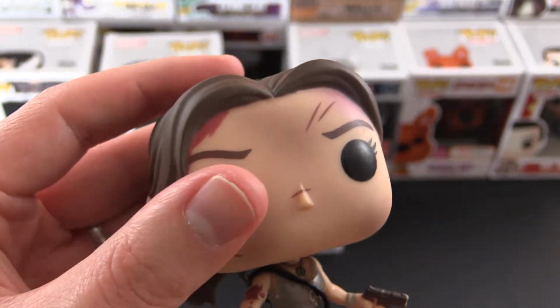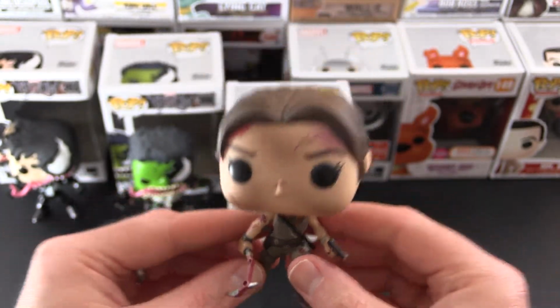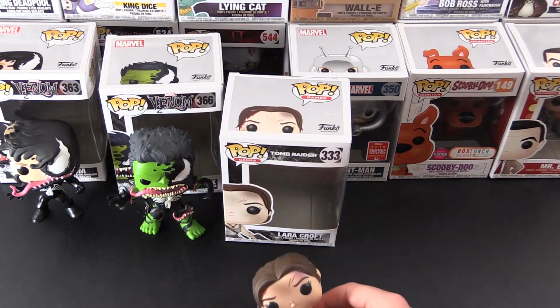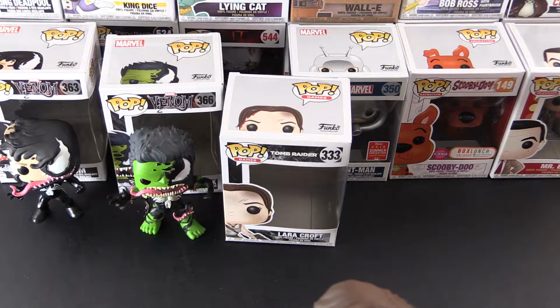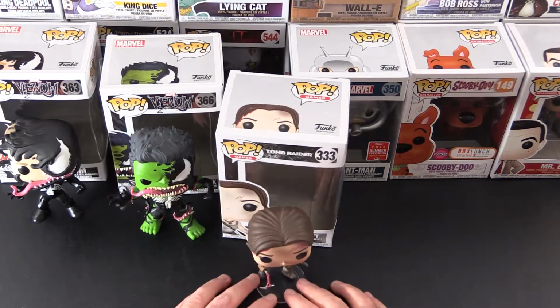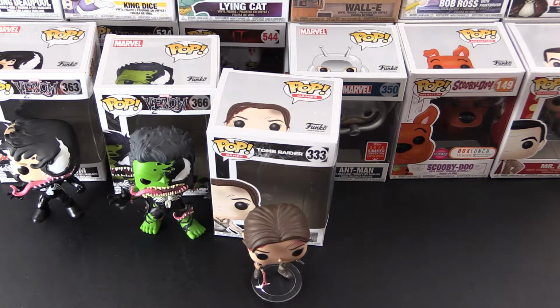Some head movement, and yeah, this is another pop that would not stand on its own. If we put her down here, she'd just flop back down, so they did actually provide a stand with this one. So we'll pop her on there, set her up for display. There we go, that works very nicely. Okay, so that was the haul from Hot Topic.